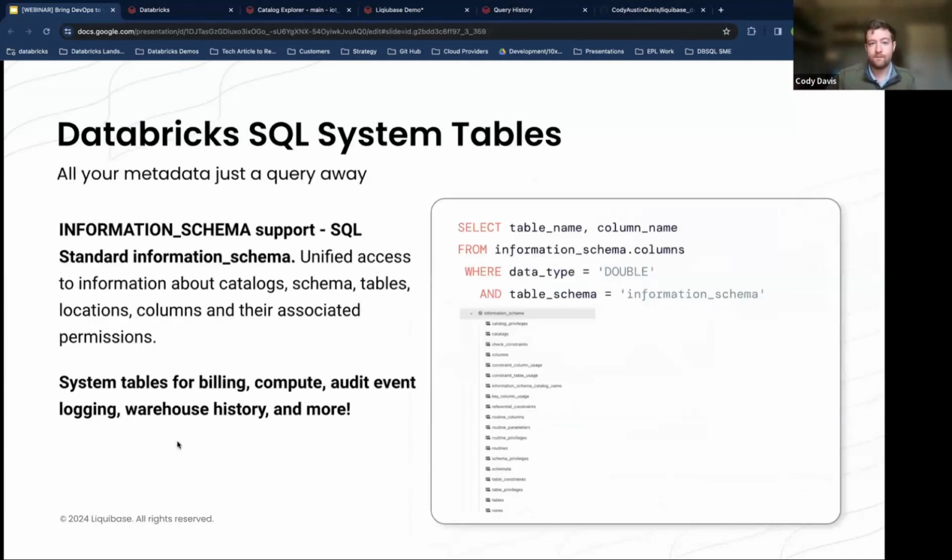And lastly, and this is what we're going to focus on and build on top of today, Databricks SQL now has system tables that allow you to get all of that standard information that you're used to getting and require to do proper database change management and governance on your tables. So not only do we have the classic information schema, but we're also rolling out new system tables every day. We have a lot of system tables already, from billing, compute, audit event logging, warehouse history, and many more to come. So this is the segue into what the Databricks Liquibase connector is built on top of.